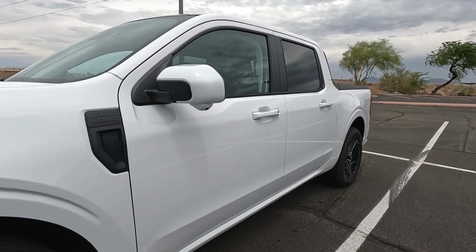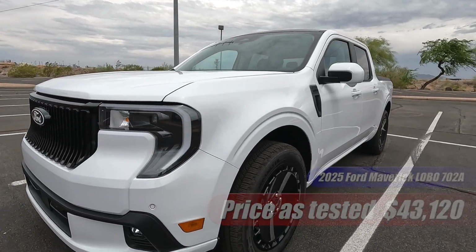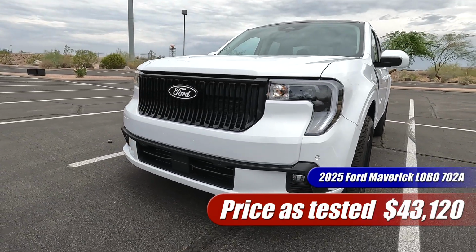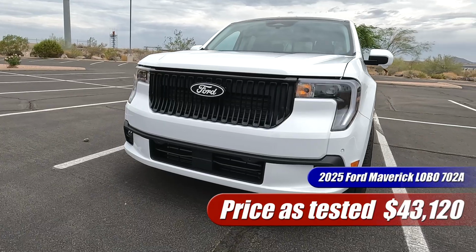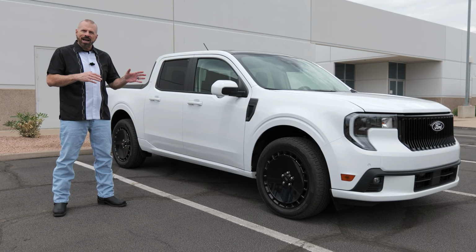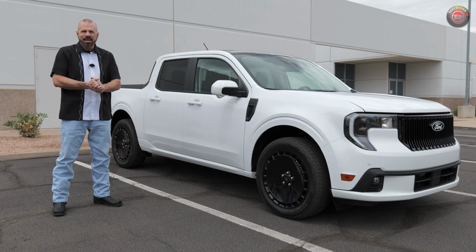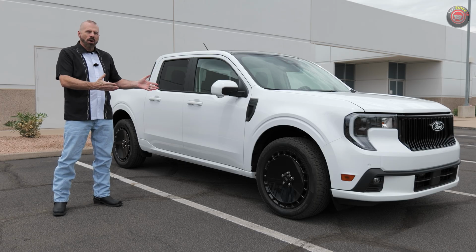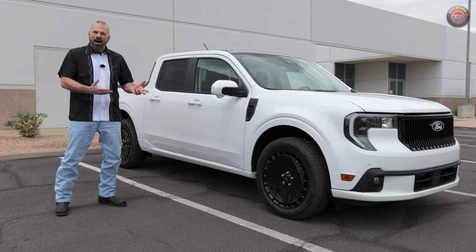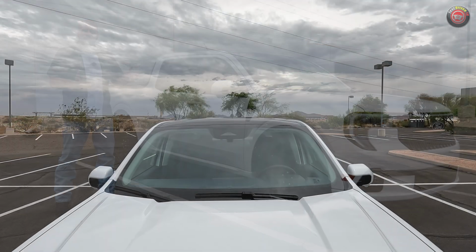This is an Oxford White Lobo Maverick, and this is fully loaded with the 702A package. That makes it pretty expensive. As tested, we're at $43,120. The price just went up in the last few weeks as we're doing this filming because of the tariff situation. It was just a tick less, but still a pretty expensive Maverick, one of the most expensive ways that you can get this truck. And the Lobo is an all-new trim grade for this year that brings more of an urban street truck vibe to the Maverick, which I have to tell you, I really kind of like what they've done here. And what does that mean?